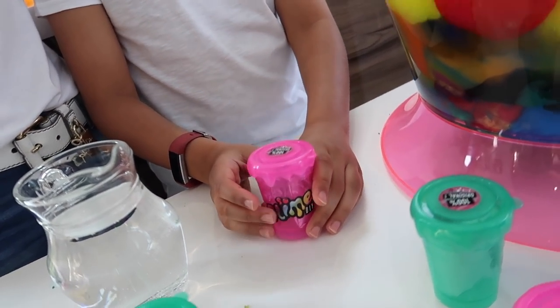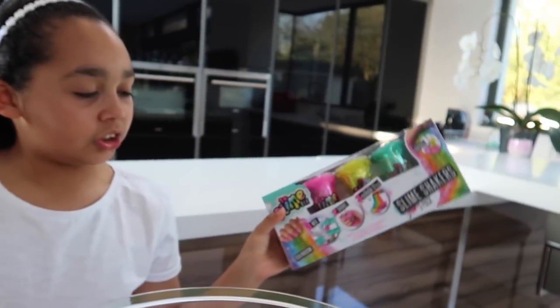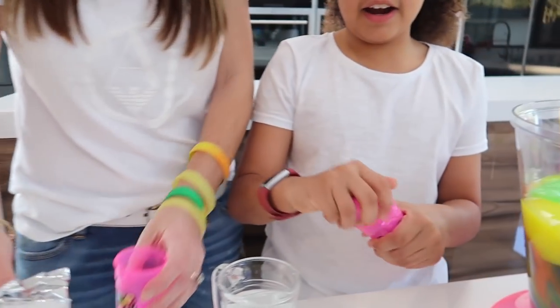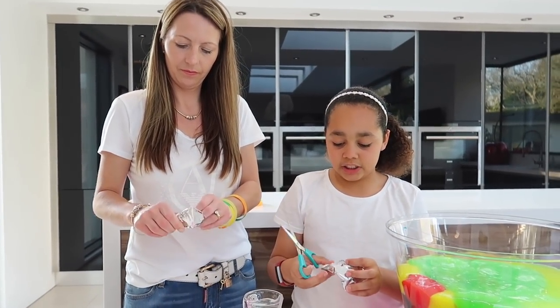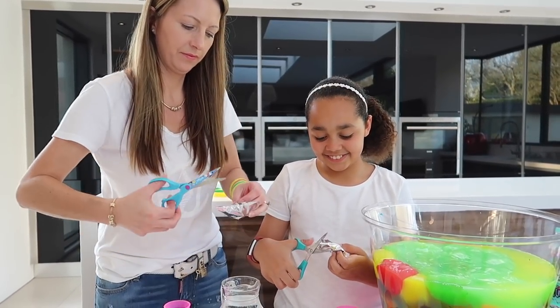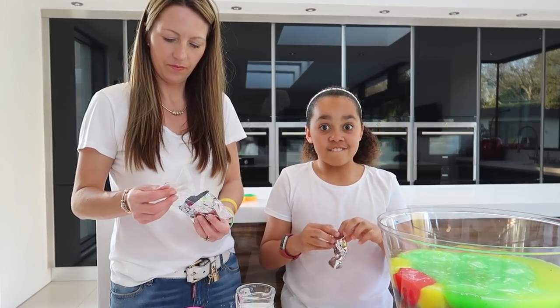So now on the last one, this is going to be the most fun and the hardest one because we have to make this one. I'll tell you what you have to do as we go, but this is the packaging. Very cool. There are different colours, but I'm going to do pink. Let me open the packet and I'll tell you what's inside. This is going to be so fun.